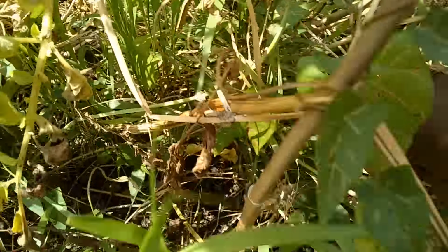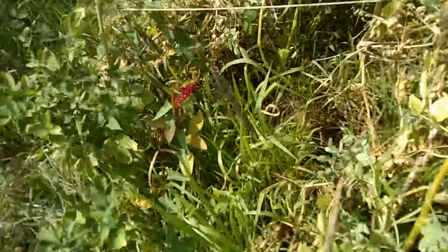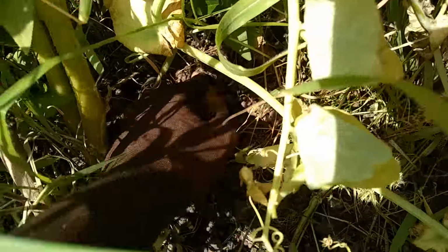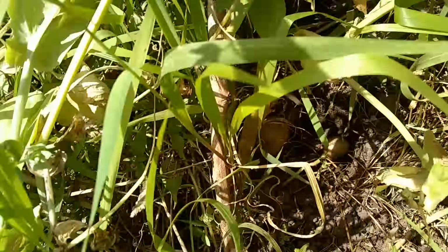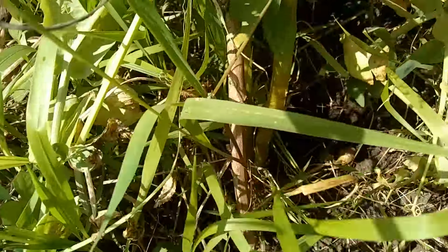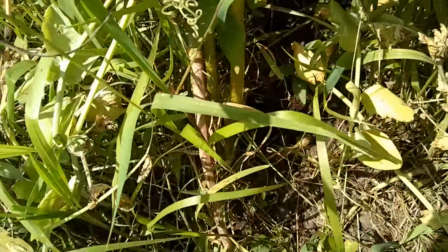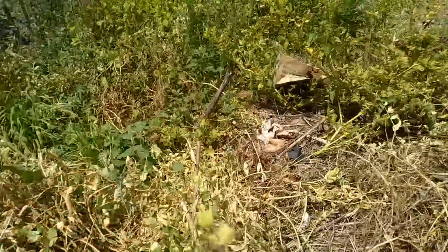Potatoes just sort of on the surface. Like I said, I think it's raccoons doing this. I think they're just kind of making mischief. I think they're so full of mischief. There's another one. So anyway, like I said, I'm just gonna pull a few potatoes just so I can have at the house.